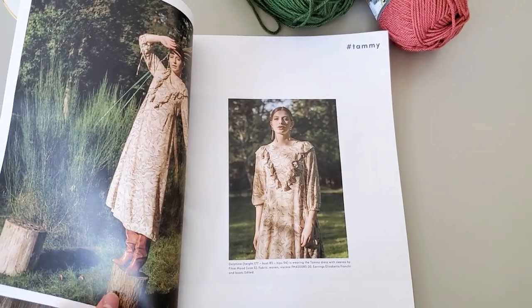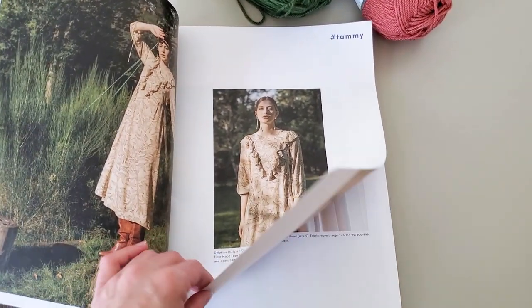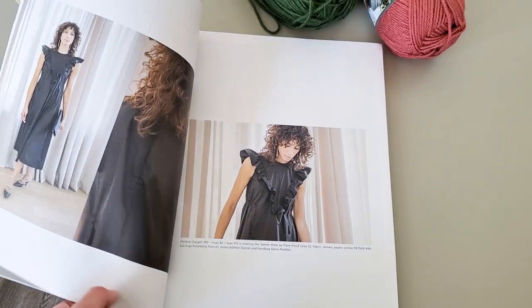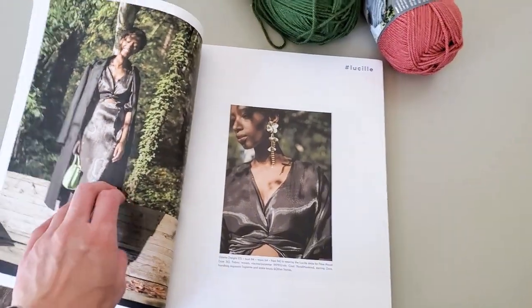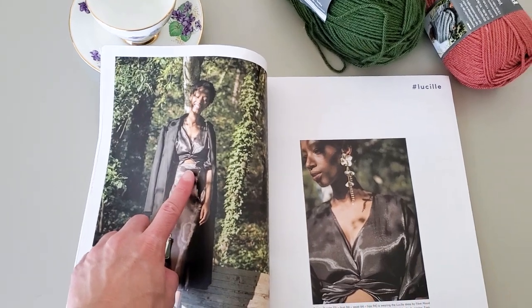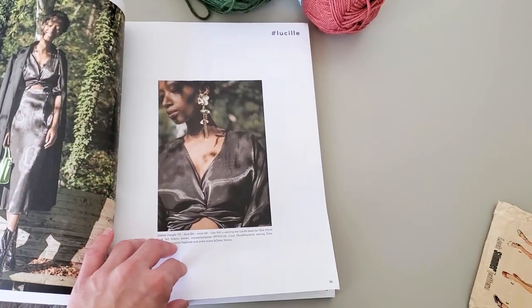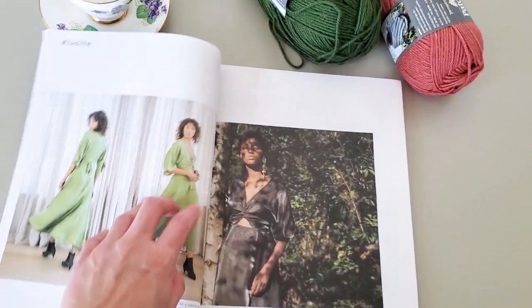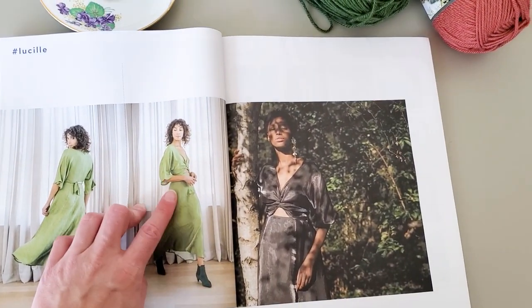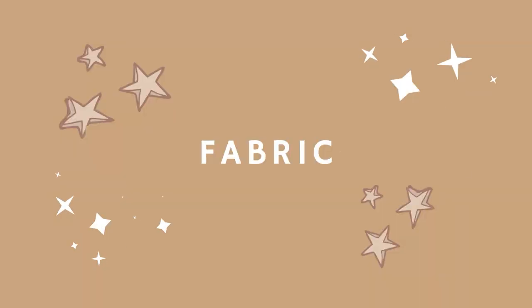There's a quilted bomber coat in here. There's the Tammy dress, which has a triangular ruffle feature on the front. And also the Lucille dress, which has a cutout on the waist and then these dramatic sleeves. So I'm really excited to sew up some patterns from this magazine, and it's so beautiful. I just love flipping through it when I have some spare time.